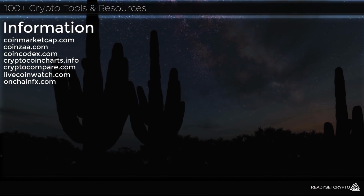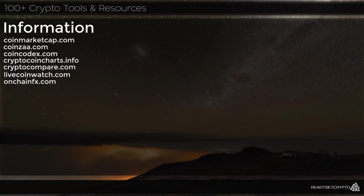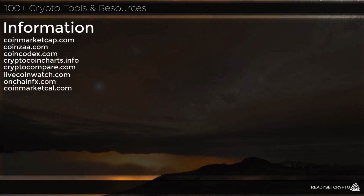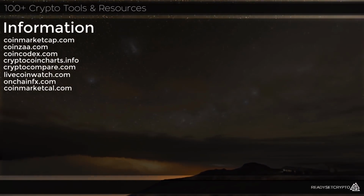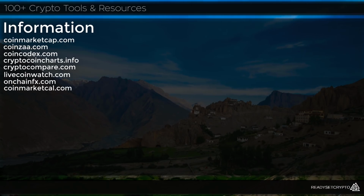So moving on, there's a couple sites I use for calendars, which are to track events and things coming up for specific cryptocurrencies. For example, I use coinmarketcal.com to see upcoming events, releases, and announcements for some of the top cryptos out there. Now, that's pretty good and will help you be more proactive than reactive, as the latter trait is definitely what defines the herd mentality.